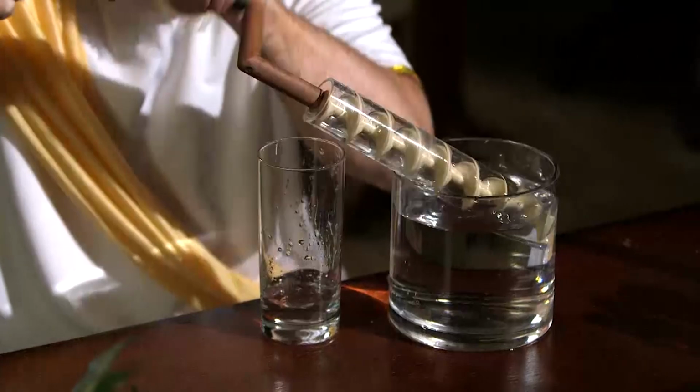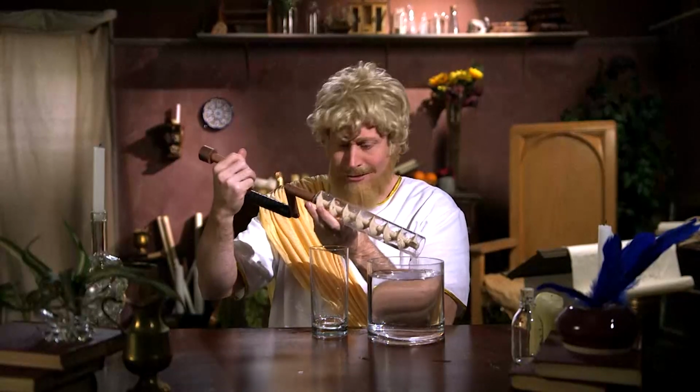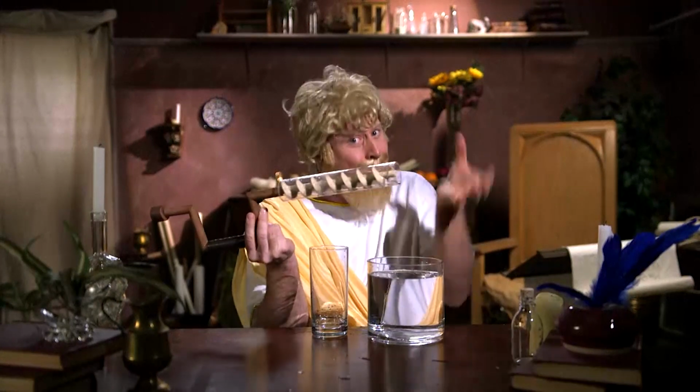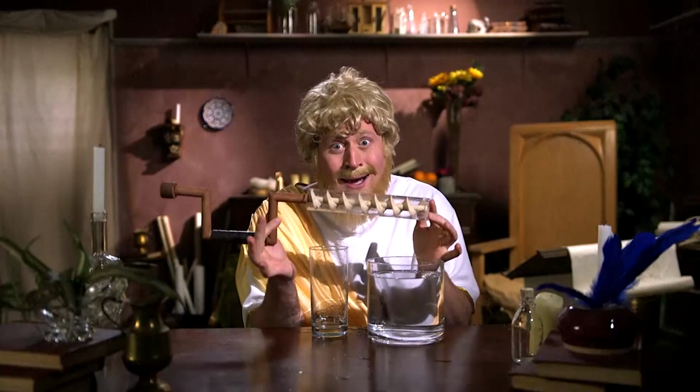I see. Still seems like a lot of work to fill a glass, but it's very cute. We made them bigger! We obviously were not going to make them this big! This is not very useful. Right. Archimedes, one of the greatest scientific minds ever.